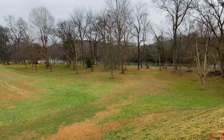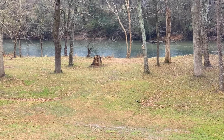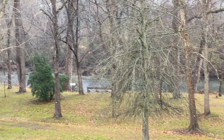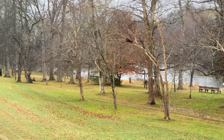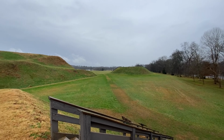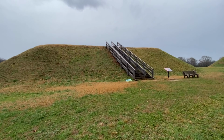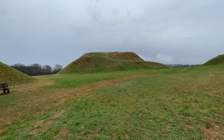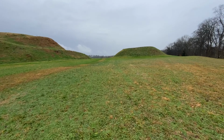There's also the option to go check out the Etowah River. This view is amazing. You can definitely take in all the sights and sounds here that were enjoyed in the past. There's Mound C, Mound A, which is the largest, and Mound B.